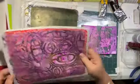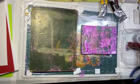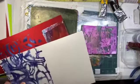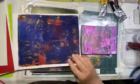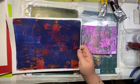Okay. So let me get this little plate clean. And I do still have some halfsies here. And then, is this too dark? No, we like that still, don't we? I could put more gold on there, you know.